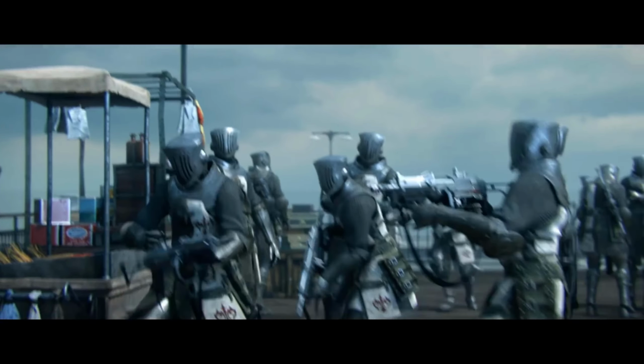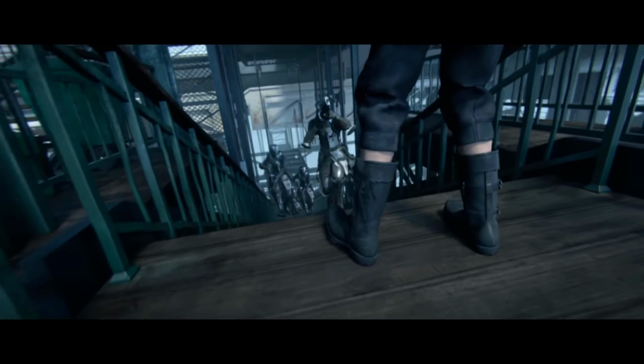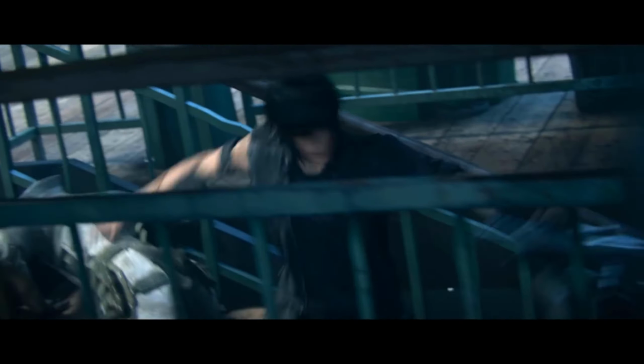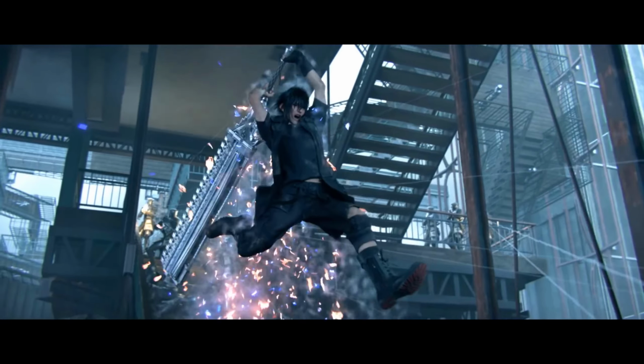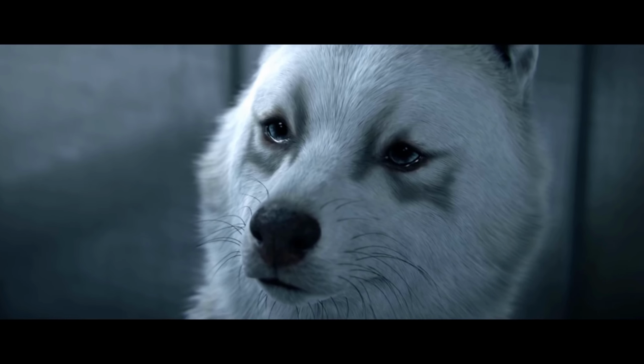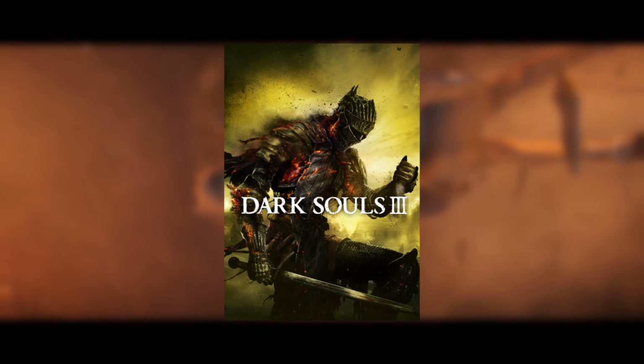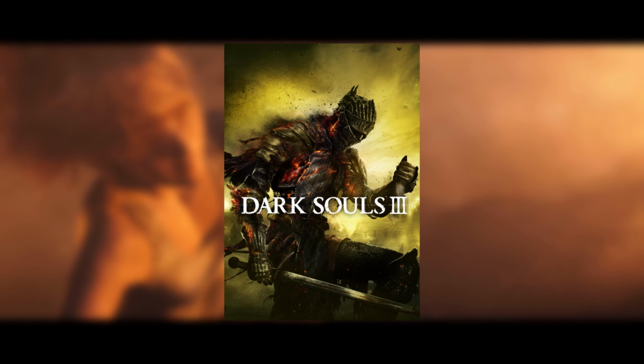Even games that have the ability to switch from quality to performance mode, like Final Fantasy 15, could just be locked at 60 FPS even in quality mode, because this console is powerful enough to run games above 1080p at 60 FPS. Imagine you load up a game like Dark Souls 3, and you have an HDR 60 FPS experience instead of an SDR 30 FPS experience.